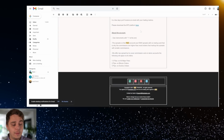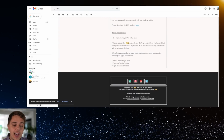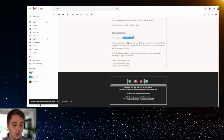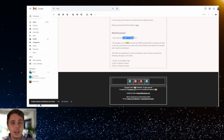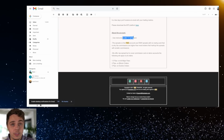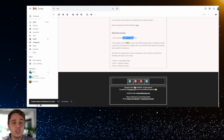The broker for FMS is going to be Carbon Capital Pro. That's the one that you have to use, and you have to only use instruments with a .r at the end. So they have a bunch of them. Some have .r, some of them don't. And it's a little confusing sometimes because I've accidentally tried to use the other one. It won't let you, so it's fine. It doesn't fail you or anything. If you attempt to use one that doesn't have the .r at the end, it just won't let you in the beginning, so that's absolutely fine.